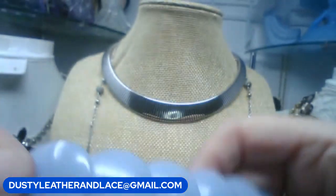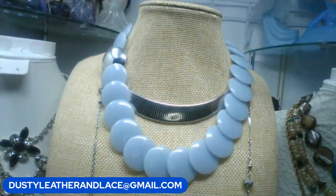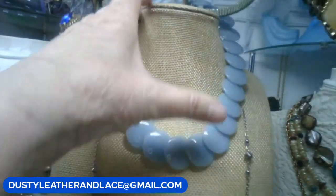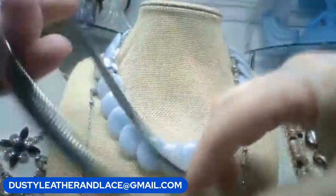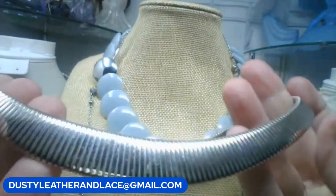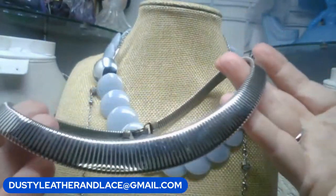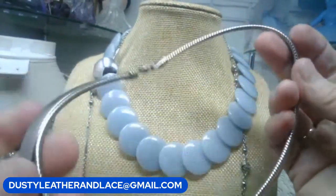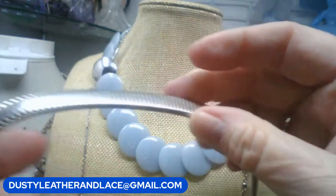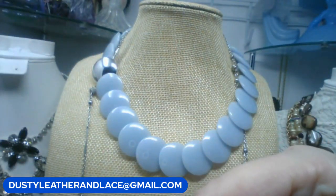And this one is going to be $14 Trifari. And then we've got this that also looks really good with it, with the silver. And it's kind of a, it's more of a collar. I don't want to call it a choker because it sits more on the collar or negligee. Really pretty silver tone. There's your clasp. It's also a vintage one, and it is a Park Lane.